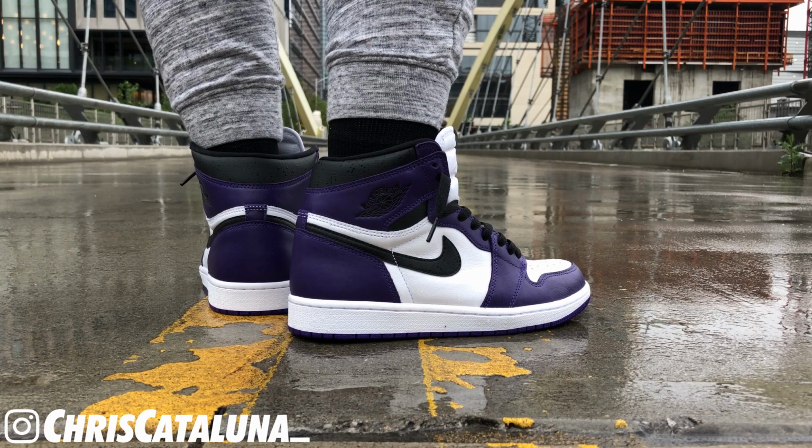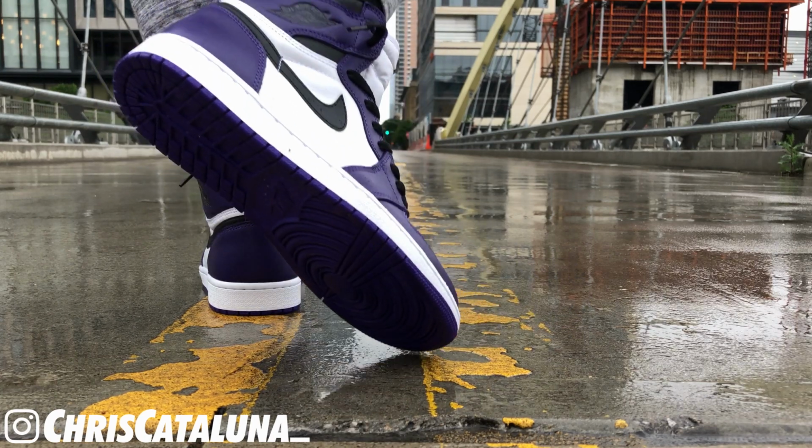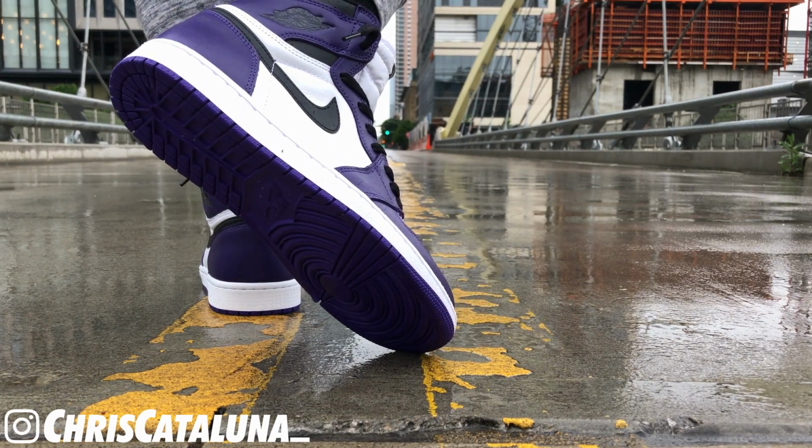Like, get on it. When it comes to comfort, of course, Jordan 1s aren't the most comfortable shoe. I already showed you the insole is pretty flat. They don't offer a lot of cushioning or arch support, but that's not something that you're not able to change. You're able to go out and buy a new insole. Things that you can't change: the shoe is not very breathable.